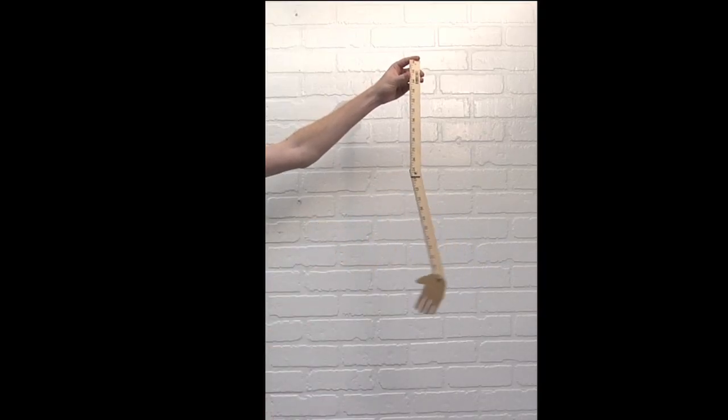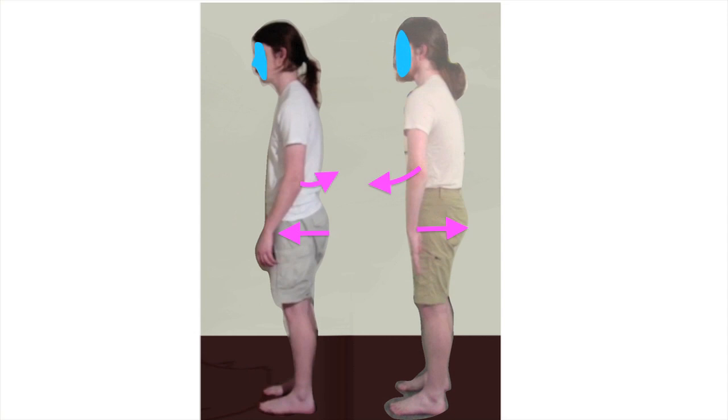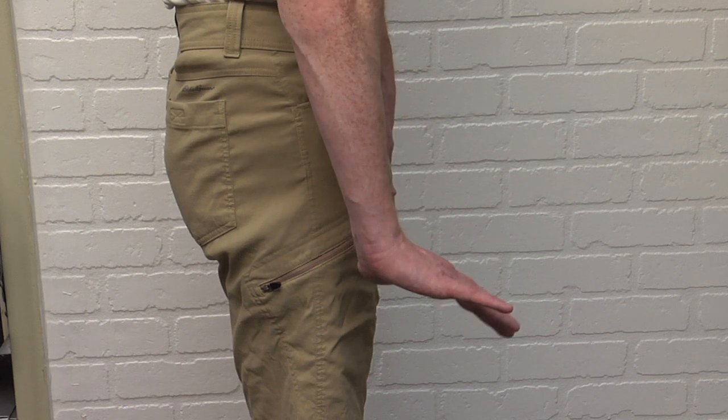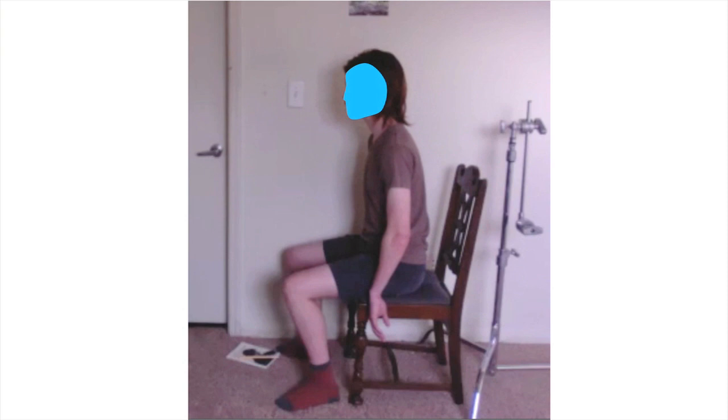This is fighting gravity. So when we move the tip of the elbow forward to straighten the arm, we need to move the hand back. To help us move the hand back, we can direct the base of the palm, which is the center of the wrist, back. We can even direct our fingers forward in order to extend the wrist. We don't want to flex our wrist when we're trying to keep our hand back.